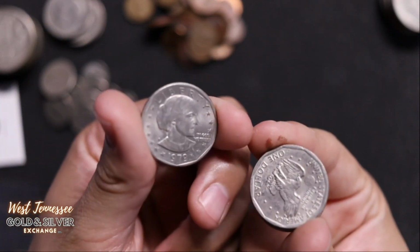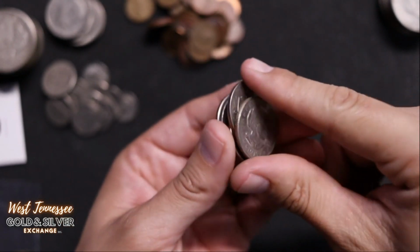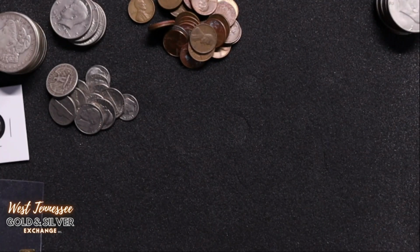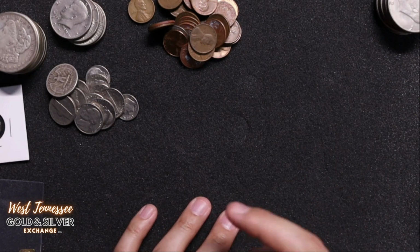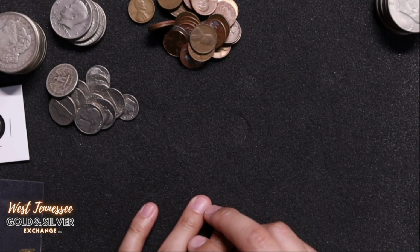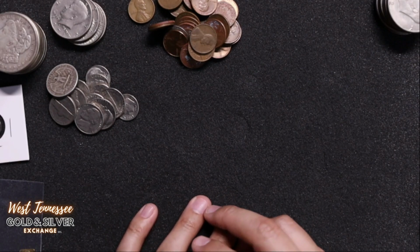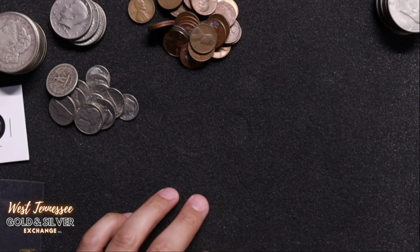They bring in the Susan B. Anthony's, I'll give them $1, and then I will just take it to the bank when I have enough of them. I do the same thing with the Sacagawea dollars, the presidential dollars. Everyone always tells me why I don't look for the Cheerio dollar, and mostly because it's like 1 in a billion that I would find one in regular change. So no point in looking. So it all just goes into the face value bin and off it goes.